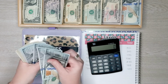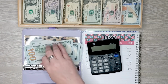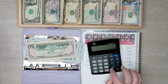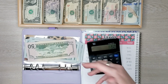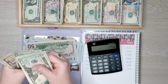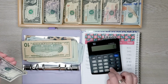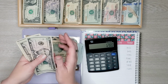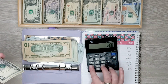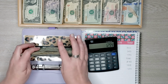1, 2, 3, 4, 5, 6, 7, 8, 9, 10, 11. 1100 plus 150. Okay, one $50 bill, not 150. 20, 40, 60, 80, 120 plus 10. Okay, so we should have 94 to go. So 5, 10, 1, 2, 3, 4. Yes. Plus 14. Yes, I counted right on the first try. Today is a good day.